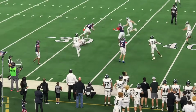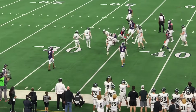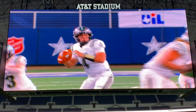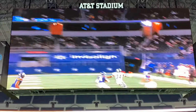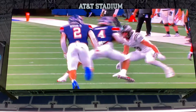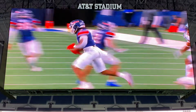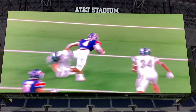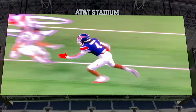Number 4 still on his feet. Stumbles up to the 34-yard line. Brought down the play by number 19, Jack Cedar. 1st down, 10, right. And Jack Cedar, the guy that did the run back, he's a defensive back. How about that?